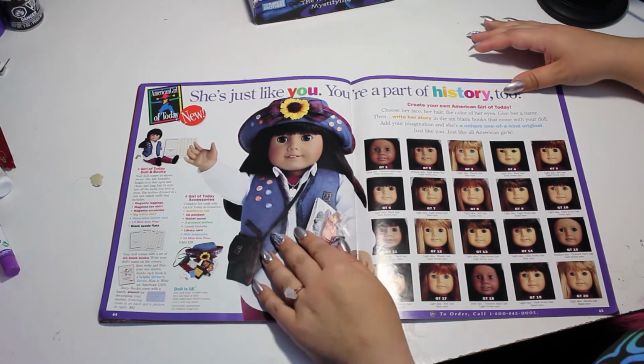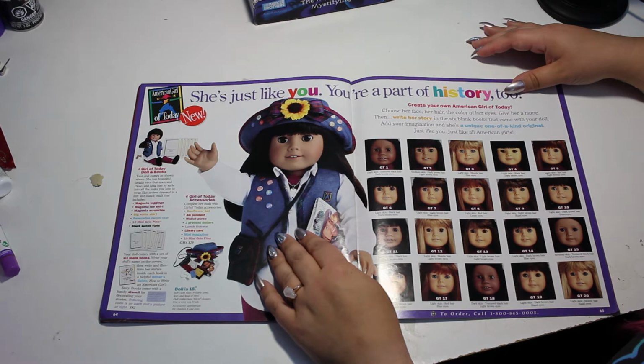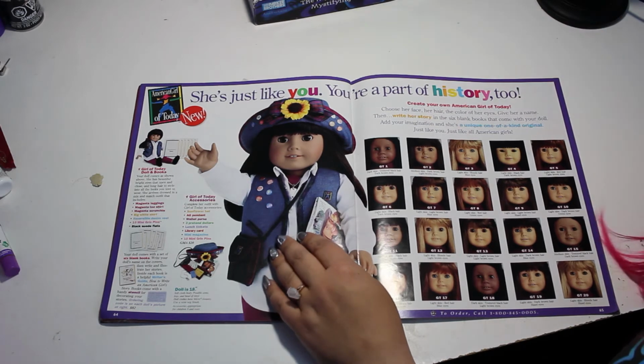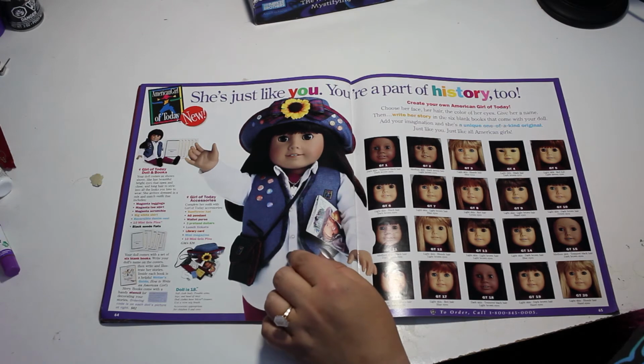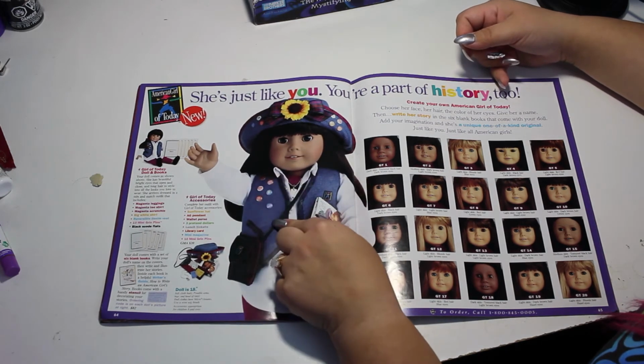All right, Girl of Today. This is the exact outfit that my girl came with. I remember. Did we have the hat? We did not have the hat. Cap? No. It was the Girl of Today accessories. I don't think we had like a purple beret? No, it was like a blossom hat. Oh, no, so we didn't have the accessories. We just had the doll.